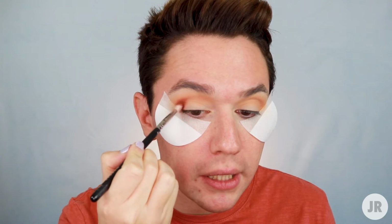Now that we have that transition down, we're going to go in with Hidden Desert. This is kind of a dark toasted burgundy reddish shade, and the first brush we used was the Morphe M573, and now we're going in on a Morphe M433. This one is a little bit more pinched, so it's going to let us focus where we want this a little better. So we're going to pack this right in our outside crease here.